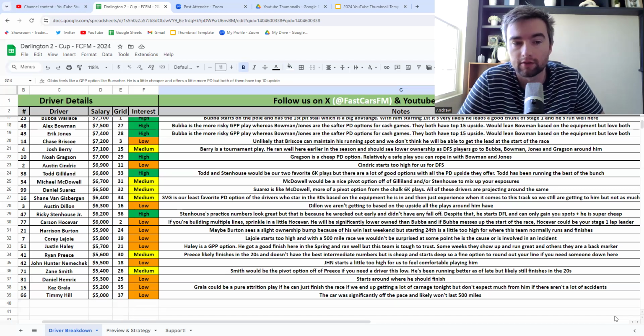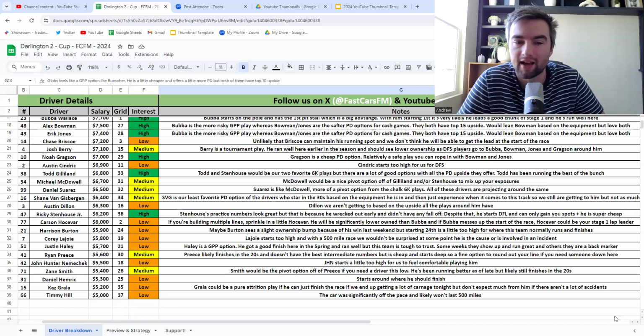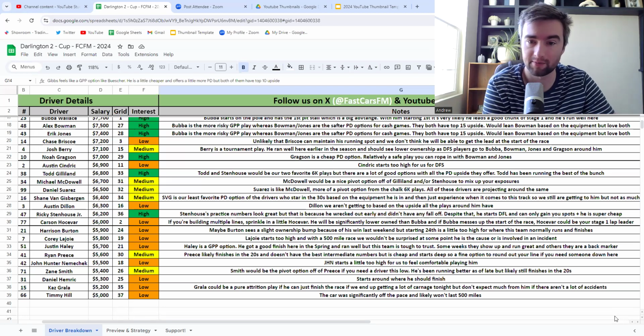Not really getting to Burton or LaJoie. Haley, maybe, we saw him run well here in the spring, but this Rick Ware Racing team is so hit or miss. I'd much rather just go to Ryan Preece or Zane Smith. They just offer a little bit more place differential upside, maybe not as much finishing upside, but they're going to be just a little bit cheaper, a little bit safer. Not really getting to John Hunter Nemechek or Daniel Hemric. Definitely not getting to Timmy Hill. And then maybe if you need someone down this low, you can go to Kaz Grala. It's just a pure attrition play if you think there's a lot of wrecks, a lot of accidents, but otherwise, don't really expect much from him.